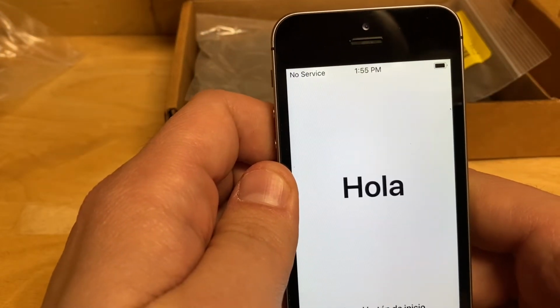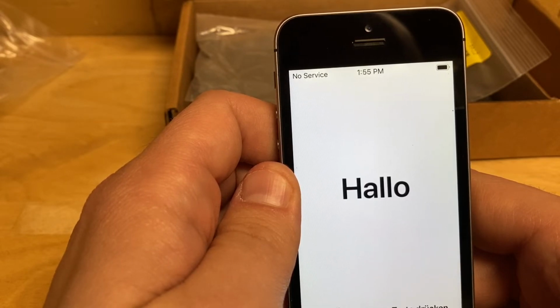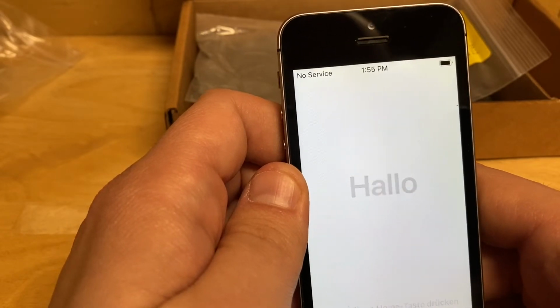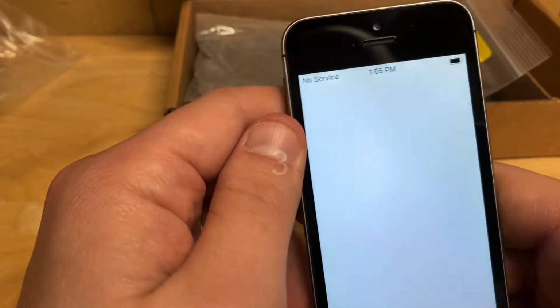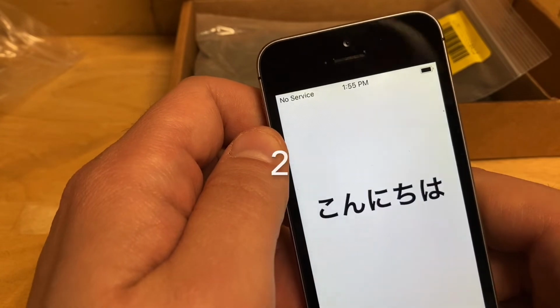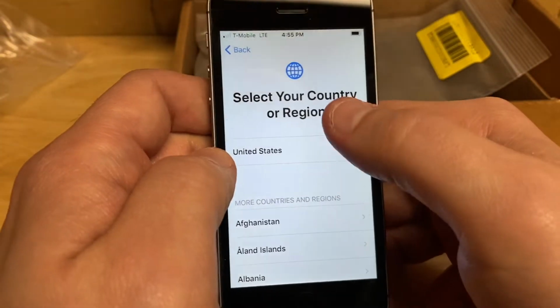No service. Come on. I'm going to be really disappointed if what they advertise as unlocked doesn't activate, but I'm just going to get that. Oh, there we go. Awesome.